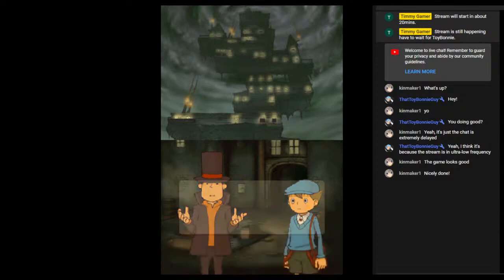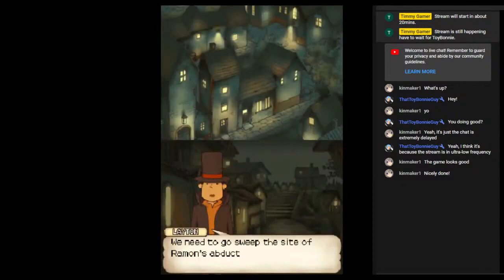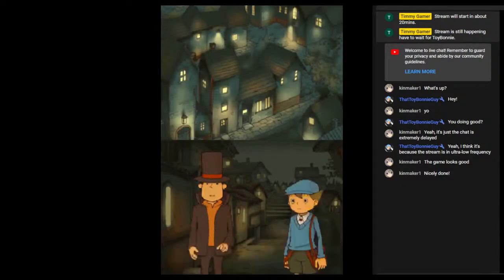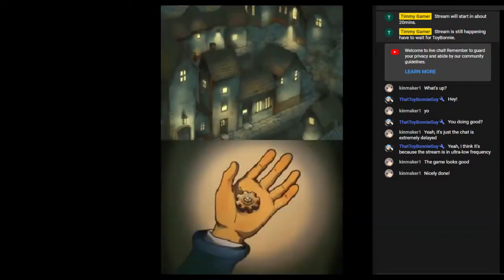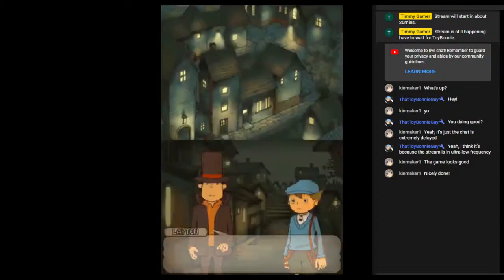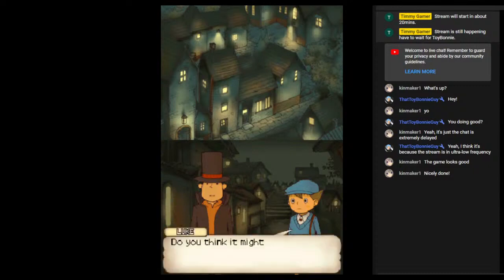Right. Lead on, Professor. Mysterious rumbling added to our mysteries. We need to sweep the site of Ramon's abduction for clues. You're absolutely right, Professor. Professor, look at this. It appears to be identical to the item recovered from the crime scene at Reinhold Manor. Do you think it might be able to help us find who is responsible for both crimes? Perhaps. At any rate, our first priority is to report our findings to Lady Dahlia. Come, Luke, back to the manor.